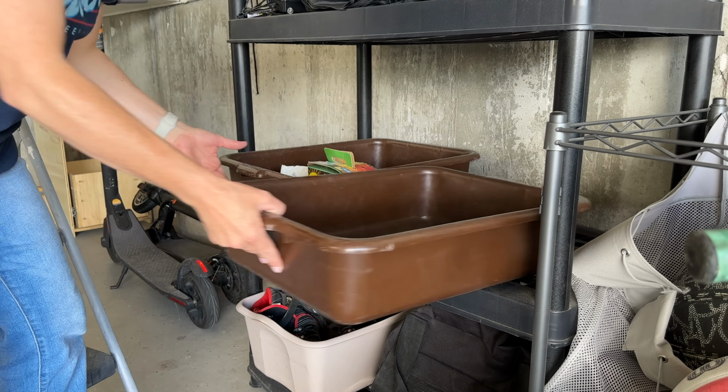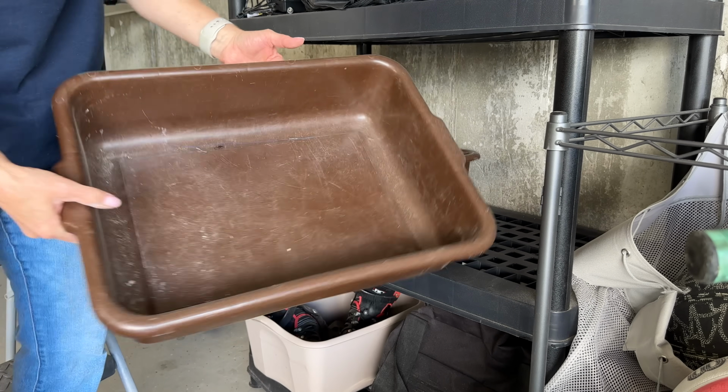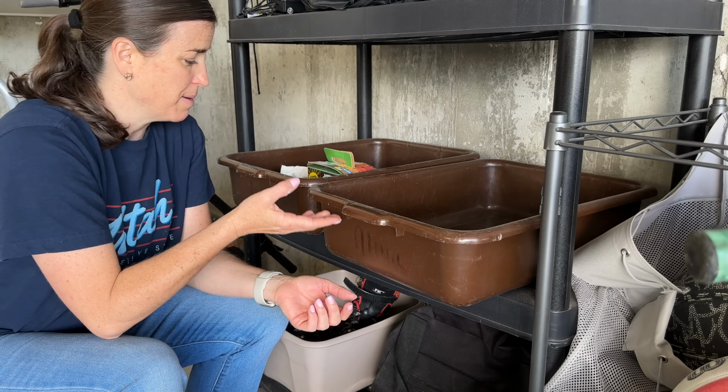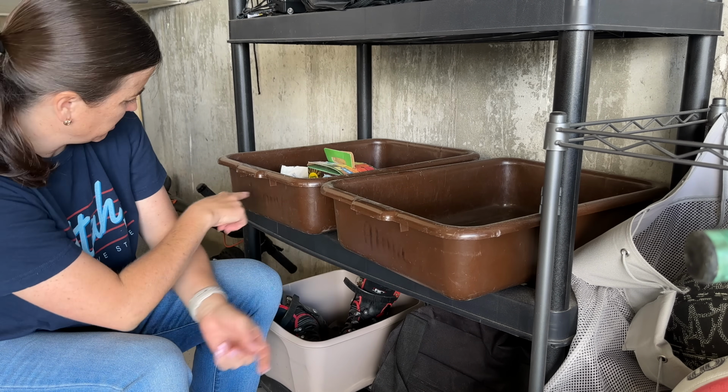This bucket can probably go. It's got bugs in it. Gross. I'm probably gonna actually possibly donate this. These are buckets from my mom when we were growing up. It has my brother's name, my sister's name, I think, on them.